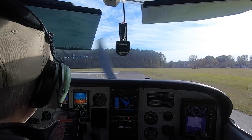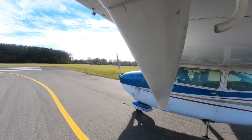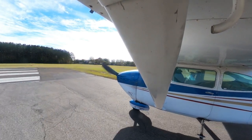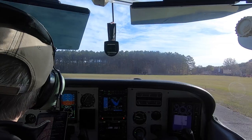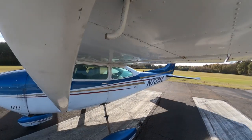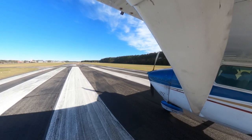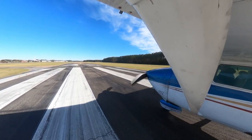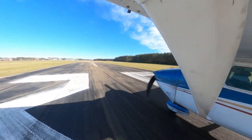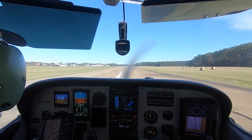Fuel on both, mixture is rich, prop is full in. Got oil temperature, oil pressure looks good. We'll come around. Got 3.5 on the runway, 3.5 on the DG, coming around to 3.5 on the compass. Center her up, and we will go feet on the floor. Full power. Airspeed's alive. 50 and we can rotate.